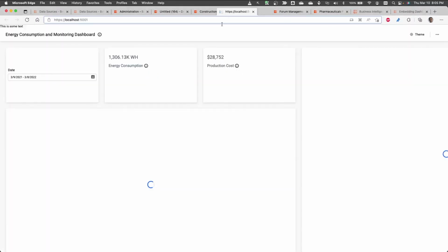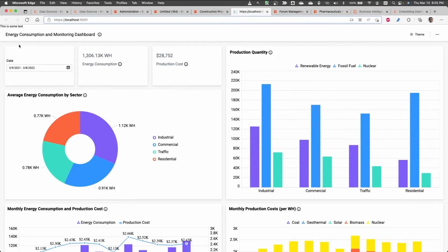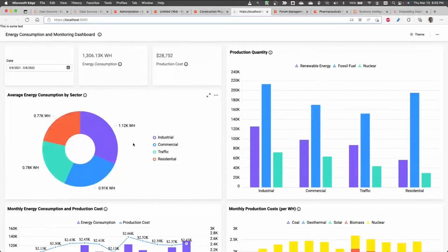So it's loading. So we can see some text at the top, and then the rest of the interface is taken over by the dashboard. So it's very simple to do this kind of embedding. This is a starting point, but we have a lot of other ways to do more complex embedding, and I'll walk through some samples in the next part of the demo.